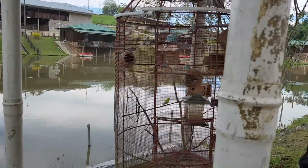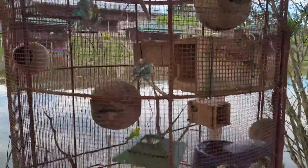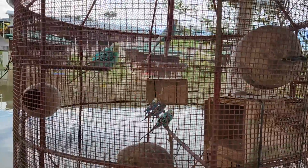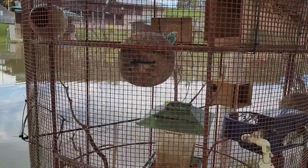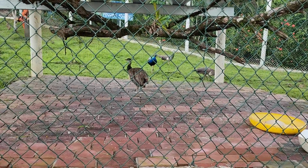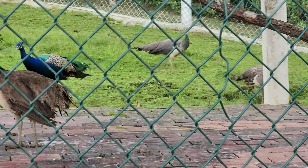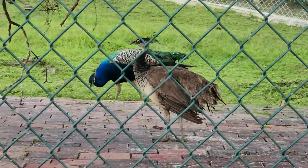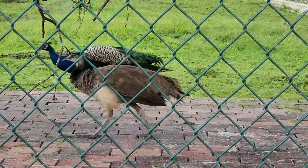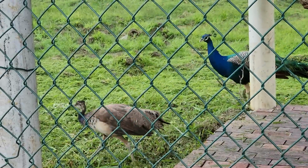And check out all these different birds. Hi, hello. Check out all the peacocks, the male and the female. They look so happy. They have big pens and a bigger place to roam about.